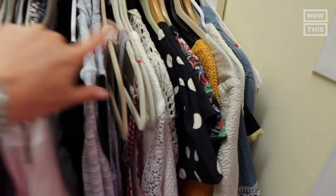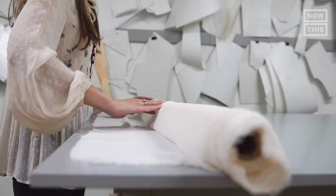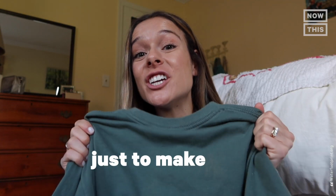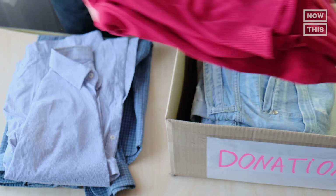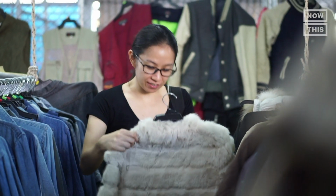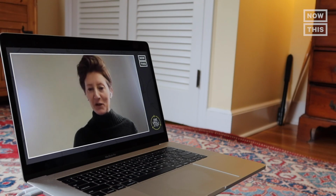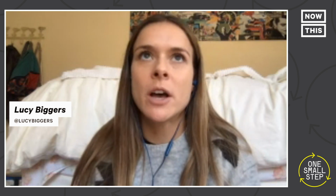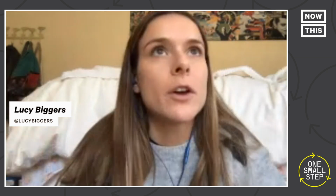We all love clothes, but everything we wear requires a ton of resources. Take this cotton shirt. It's estimated it takes 700 gallons of water just to make one of these. Every time we're donating our clothes, we're giving them a second life and preventing new clothes from being made. I'm excited to Skype with Erin Wallace, thredUp's VP of Integrated Marketing, to learn how the company is tackling this issue. So what is the environmental benefit of using a service like thredUp versus just throwing my clothing in the garbage because I'm done with it?